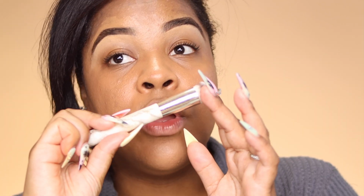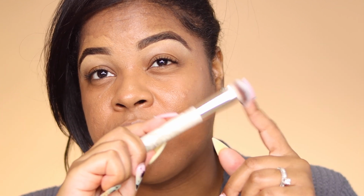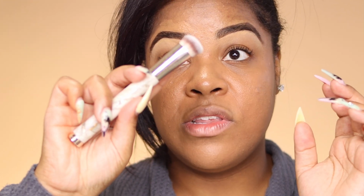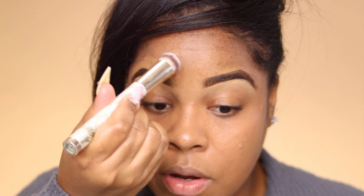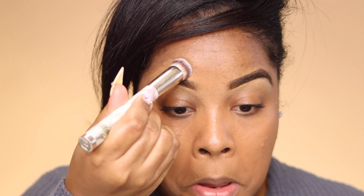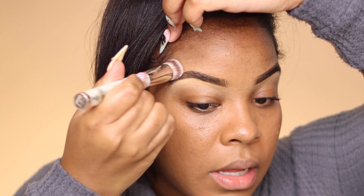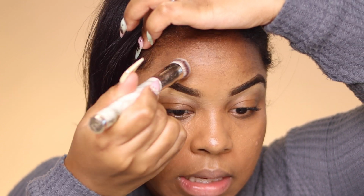So now I'm going to take another buffer brush. If you want, you can just get two of the Morphe brushes that I just showed you. I bought this from TJ Maxx or something. I don't even remember the name of the brush, but I'm going to use this one so I don't use the same color as this one. And again, you're going to buff inward. You're going to buff the top part and blend this all out until it's seamless.